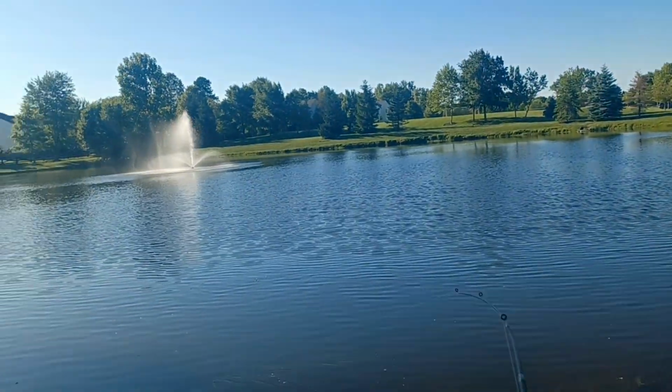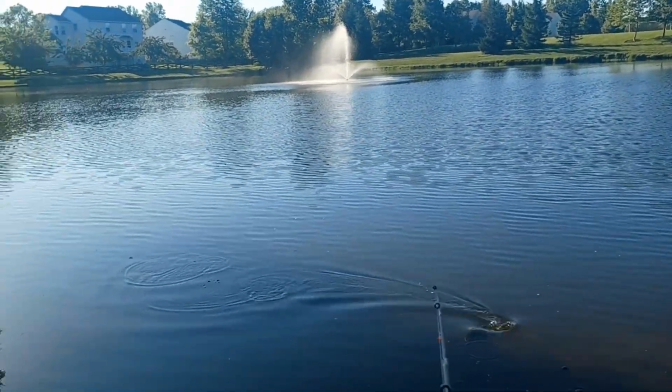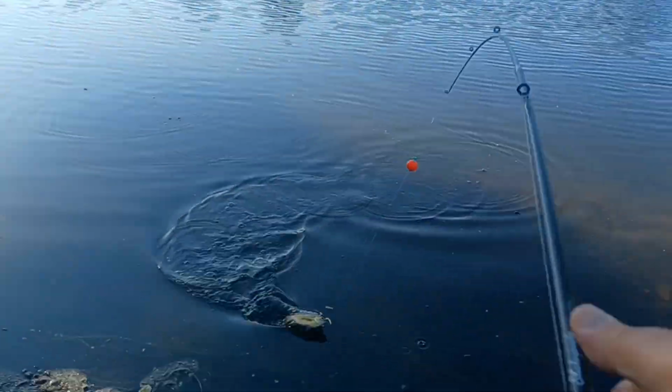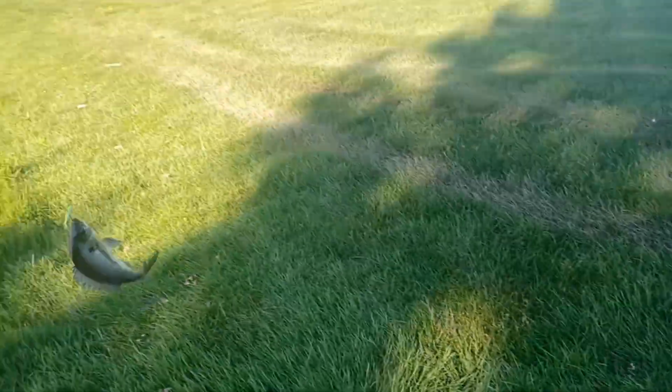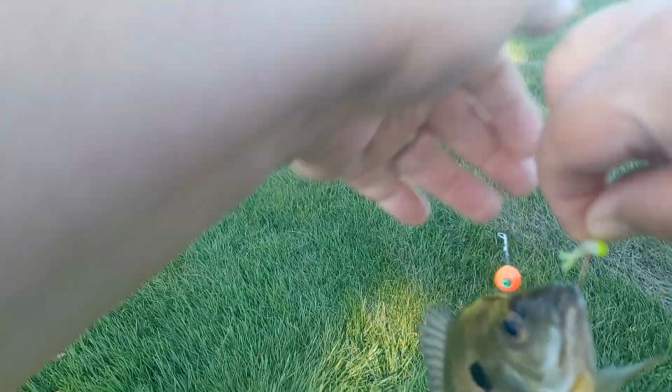Got him this time. What is this? It might be a bass. No, it's just a big bluegill. Oh my gosh. Wow. Wow, nice. A 9-inch bluegill. I think I caught like 3 of these today, this big.